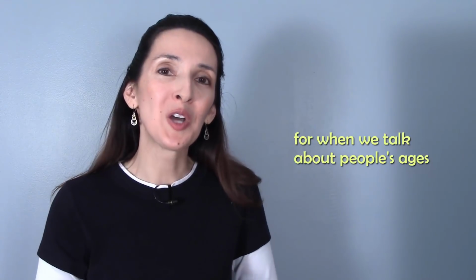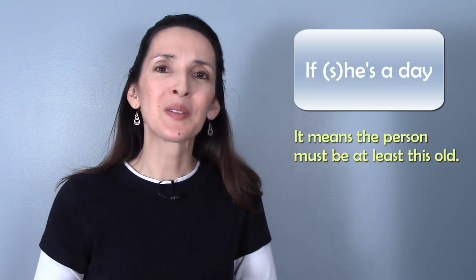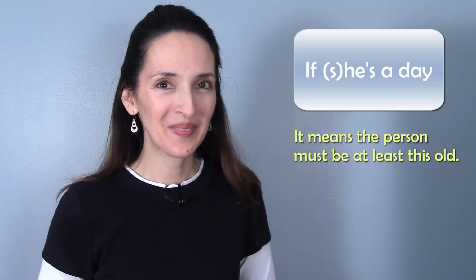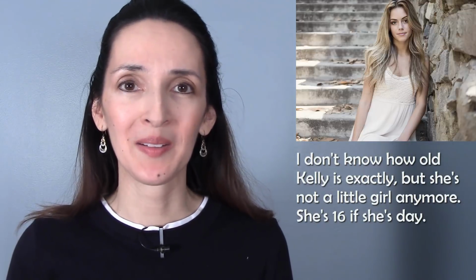Let's end with a fun expression. This one makes use of an if clause. Perhaps you've watched some of my lessons on conditionals in English. If you have, then you know there are plenty of conversational expressions with if. Here's one we use when we talk about people's ages. If he's a day, or if she's a day. This means the person must be at least this old. Check out this example. I don't know how old Kelly is exactly, but she's not a little girl anymore. She's 16 if she's a day.